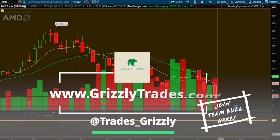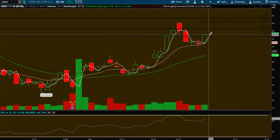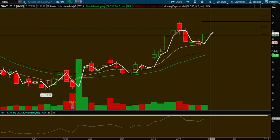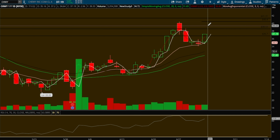I'm watching CHWY. Every one of these stocks is small account friendly. I just want to point that out. I do my best to make my watch list, my weekly watch list, and my day trading watch list as small account friendly as possible. I'm either going to try to pick a little bit up off this 9 EMA here for some calls, or I'm simply going to wait for a break of this 40.4. I don't know if it will happen this week, but I will be watching that area.